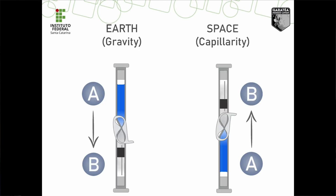But how would we do that? Here on Earth, under gravity effects, it's broadly known that a fluid located in a compartment A above a compartment B tends naturally to dislocate to the extremity B if nothing is stopping its passing. However, in microgravity, there's no definition of what's above and what's under. So how would the liquid be transported to the extremity B? We found this answer in capillarity.